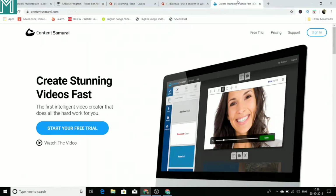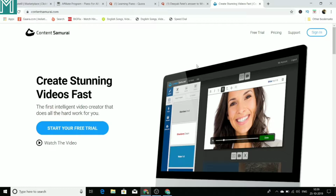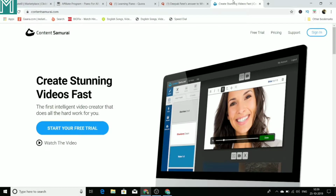You can use this review article and create a video using this software, Content Samurai, which is free for 7 days. You just have to copy the link of this article, go to Content Samurai and import it over there, and you can create videos regarding that article with this software. This is very simple. It is an artificial intelligence based software, so it creates the video on its own for you. You just have to import your article and that's it.